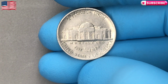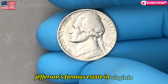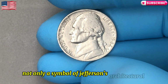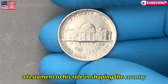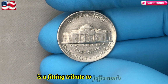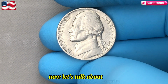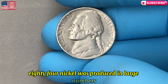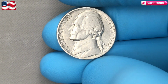Flipping the coin over, we find an image of Monticello, Jefferson's famous estate in Virginia. Monticello is not only a symbol of Jefferson's architectural genius but also a testament to his role in shaping the country. The building's presence on the nickel is a fitting tribute to Jefferson's life and contributions. Now, let's talk about rarity. The 1984 nickel was produced in large numbers, so they are not exactly rare in terms of overall mintage.